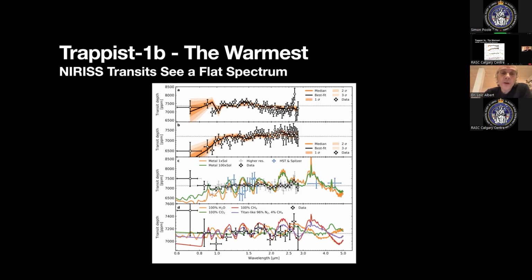So at the bottom 2 figures here, you have models of atmospheres. If that TRAPPIST-1b planet had an atmosphere with few metals or a lot of metals, you'd get the orange and green shape, and if at the very bottom you had water vapor or CO2 in green, you'd get different shapes. So the data points don't show evidence of any atmosphere, unfortunately. But this is only the first planet out of 7, so there's still hope for the other 6.